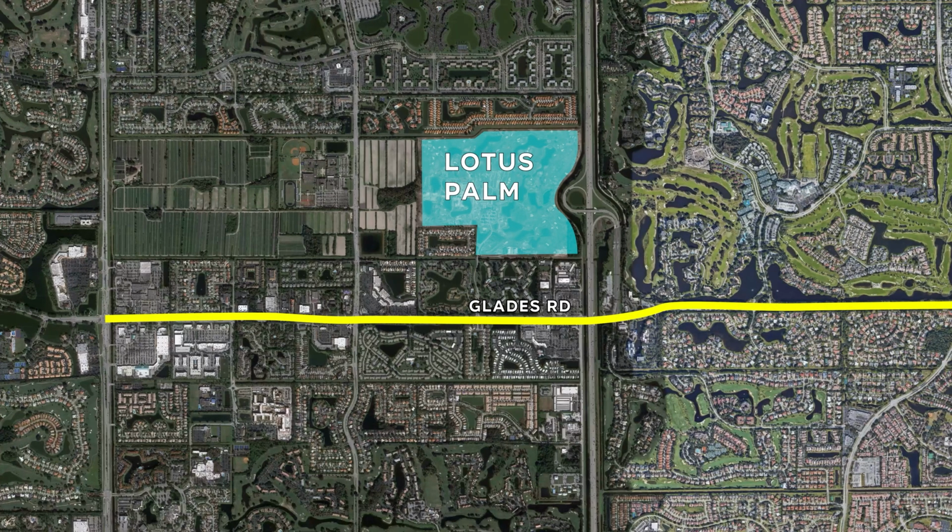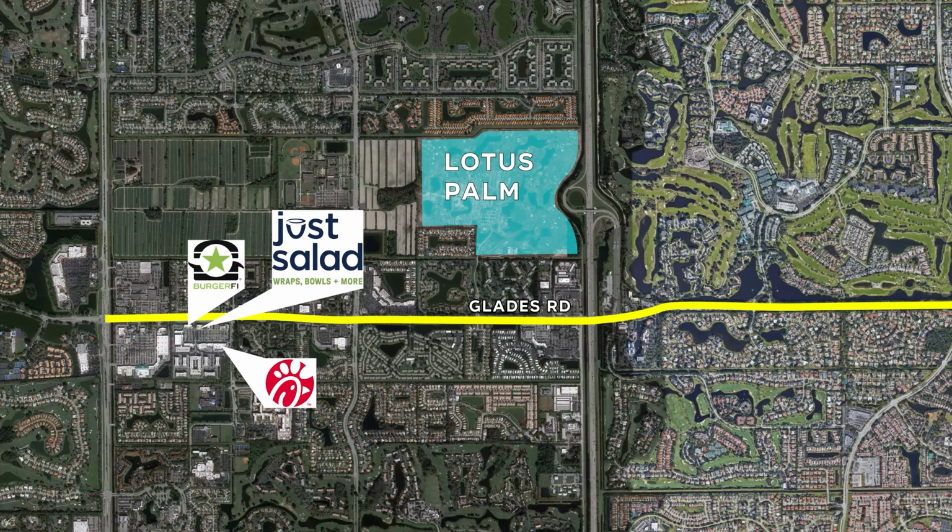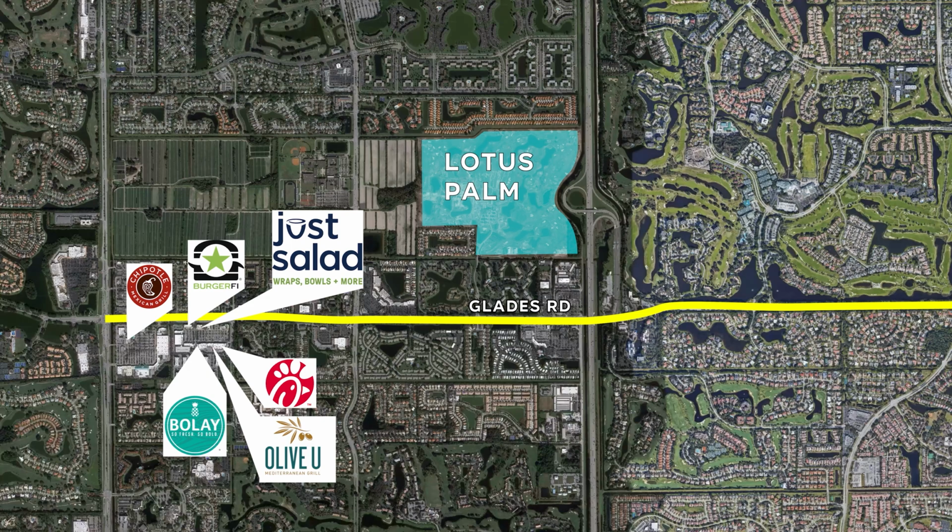For some quick lunch options, Chick-fil-A just put in a location here. BurgerFi's close by, Just Salad, Bolé Fresh Bowled Kitchen, I Love You Mediterranean Grill, Chipotle's close by as well. And then obviously there's no shortage of quality sit-down restaurants as you go closer to Misner Park and or Atlantic Ave and Delray Beach, not to mention out west here.